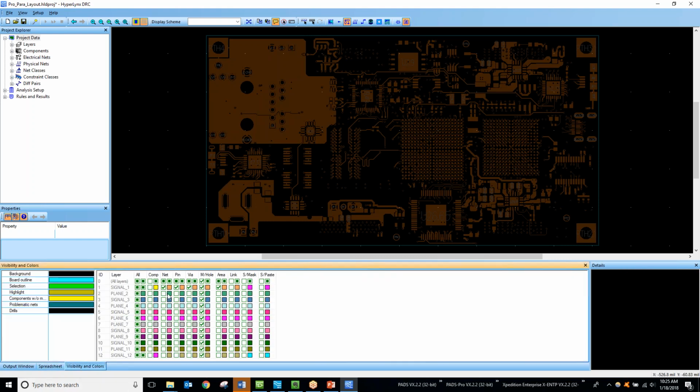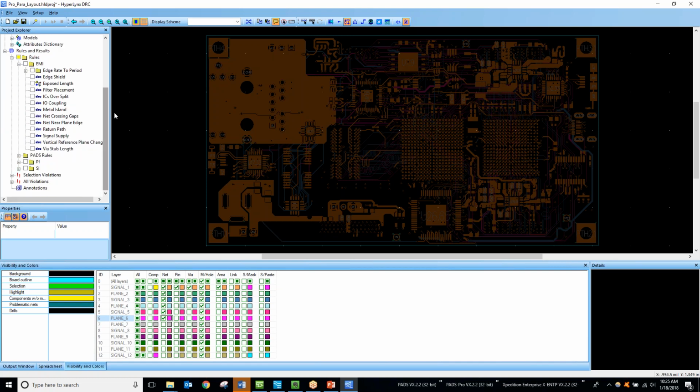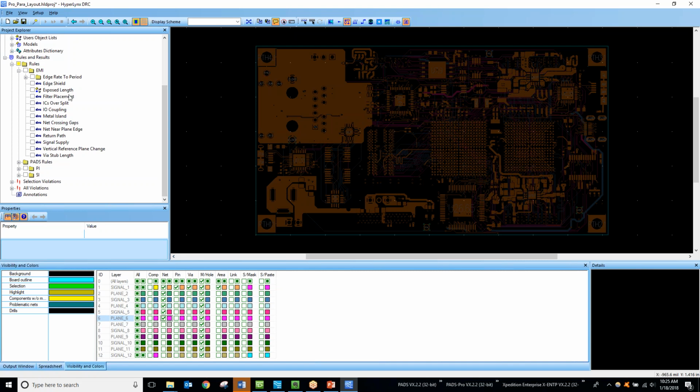This will open up our design in our HyperLynx DRC tool. It is able to run rules on all of our nets or just a subset of nets in our design. Here we can see the different rules that we are able to run. For example, we've got edge shield, filter placement, IO coupling, nets crossing gap, return path, all of these different rules. You do not have to run all of them, and you do not have to run any rules on your entire design. You can set up custom groups, for example, if I only want to run these rules on my DDR nets. We can set that up so it works that way.